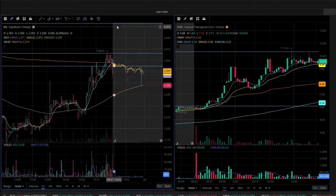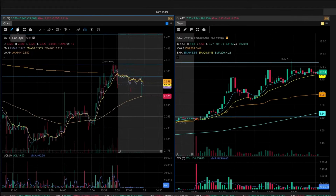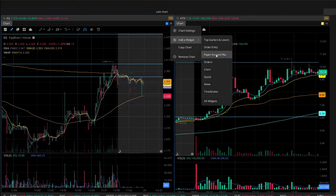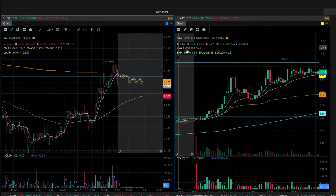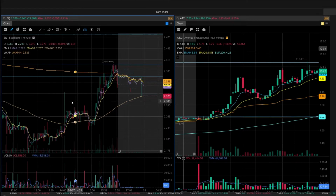Today we ended up in the green. We're almost back up to our... we're only down $59 on the account. I gained, let me double check, I think it was $300 today. It was a really nice day for me. I didn't take that many trades. I took a couple trades on EQ and a couple halt level trades on ATXI. We made $321 today, so I'm going to go over the daily recap.